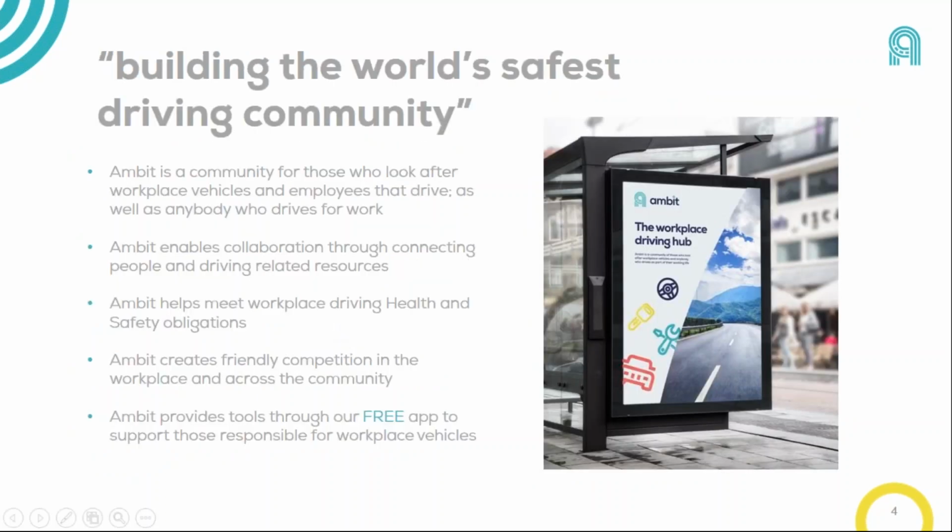So what is Ambit? Ambit is a community platform for anyone responsible for workplace driving. It's designed to help you be compliant with the legal and moral obligations that your organisation has for its employees when they're driving for work.